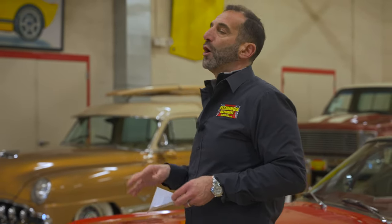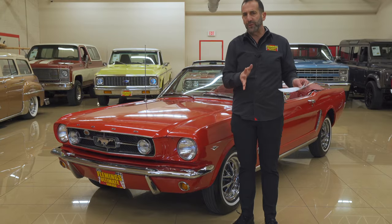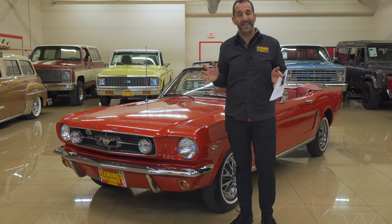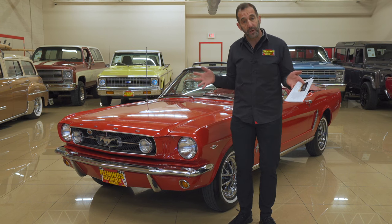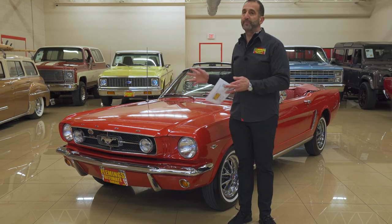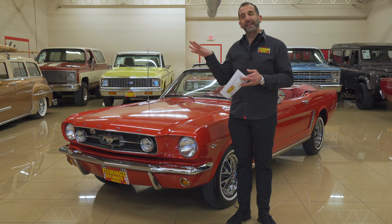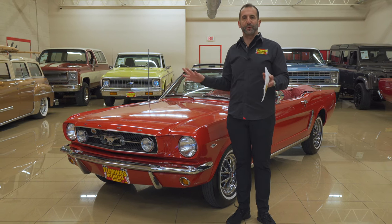First off, 1965, they say there's a 64 and a half Mustang. Most of you have heard about that, they're all 65s. However, those were earlier built cars. Anyway, my point is that they built 680,000 Mustangs that year, almost 700,000 cars. However, only 10% of them were convertibles, right? That's why these cars continue to go up in value. And this one here in particular has so much great stuff on it.